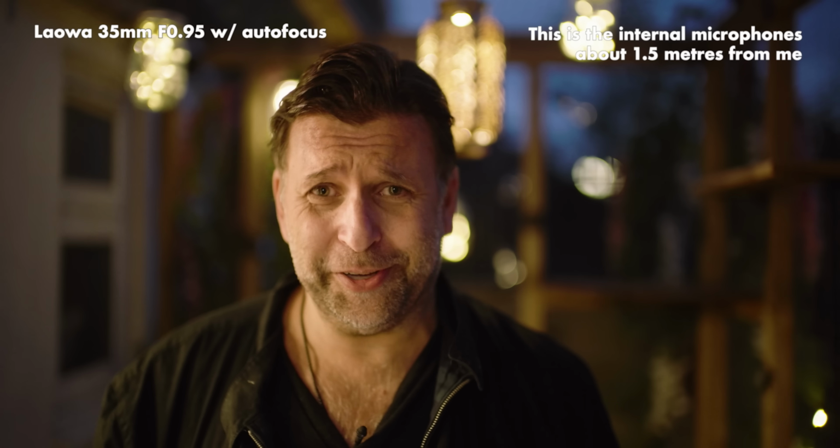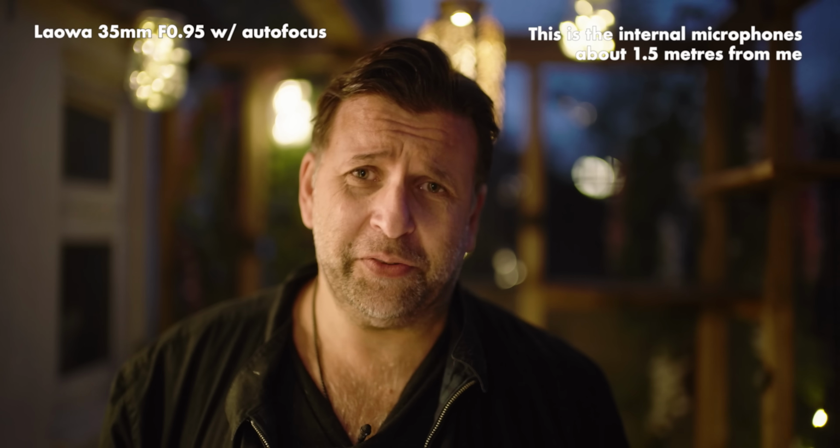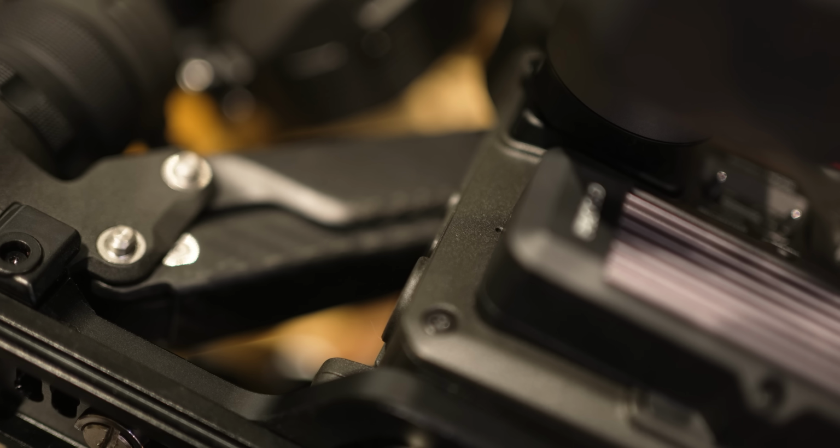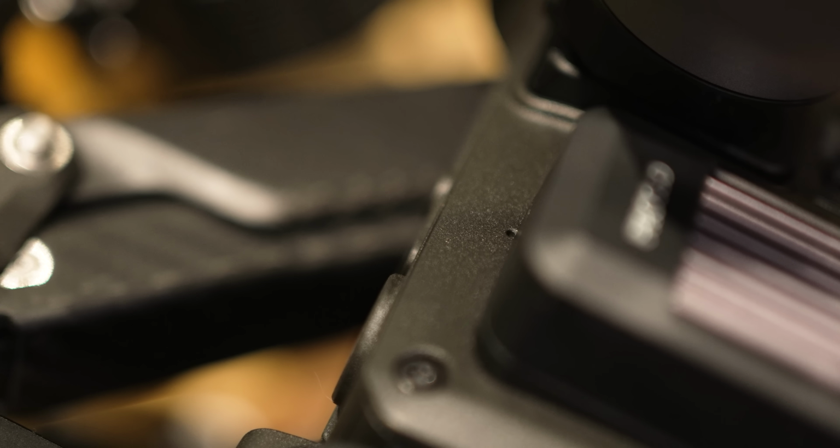One thing this camera is not very good at is audio. There are built-in stereo pair microphones, and they're behind the gimbal. You get a lot of operating noise, especially if you've got a manual focus lens. You can hear the motor going and it's not good at all, and the camera operating noise as well.